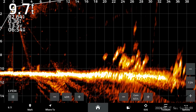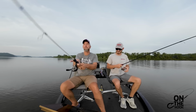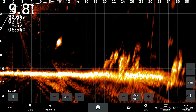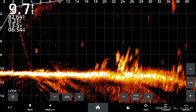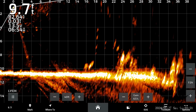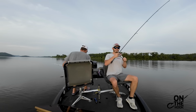One's coming. Come on, baby. Nope. He's on there for a second. That's the thing about these smaller jigs and smaller hooks. Yeah. They rip out so much easier because there's not as much meat in there. Oh, you got one off the second pile out there coming at you. Oh, that looked like a good one too, and I ain't got my net out.